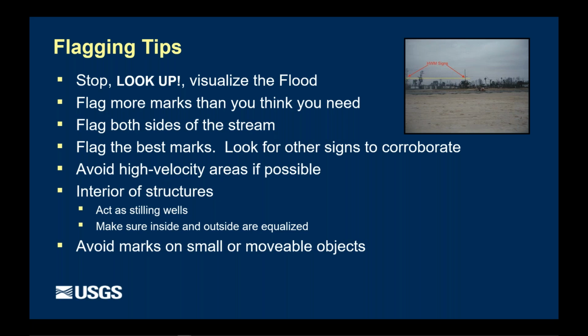Avoid high velocity areas. Stuff bends down, pops back up, gets washed out, and there are erosion issues and problems with pile up, etc. Also, a lot of high velocity areas just don't make good landing spots for seed lines and stains. The water's moving too much. We talked about interior structures a bit. They act as stilling wells, so you get a nice calm water surface, but you need to make sure you have adequate ventilation to get connectivity of the flow inside and out, so that we have an equalized water surface elevation inside. I already mentioned avoid marks on small removable objects.